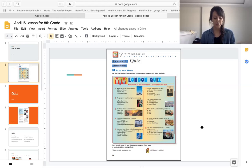Number 10, you must visit the London IMAX cinema, which. The answer is C, hasn't been open long. Hasn't is short for has not been open long. Cinema is a place for movies or films. Cinema. Okay, practice reading these sentences. This is all about London, the city of London.